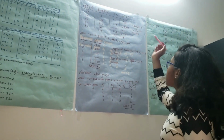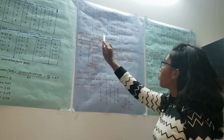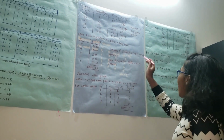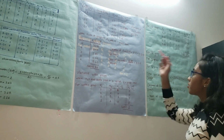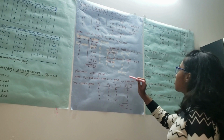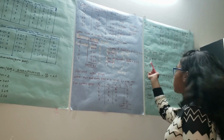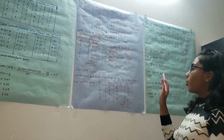Now, for variance between groups, the degrees of freedom equals K, which is the number of groups, which is 5, minus 1. So 5 minus 1 is 4. Therefore, the mean of squares between the groups will equal 22.36 divided by 4, which is the degrees of freedom, which equals 5.59.